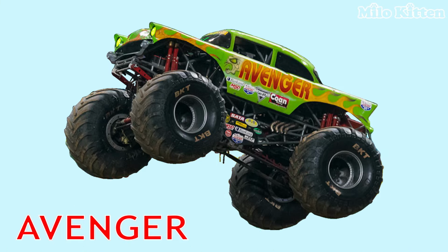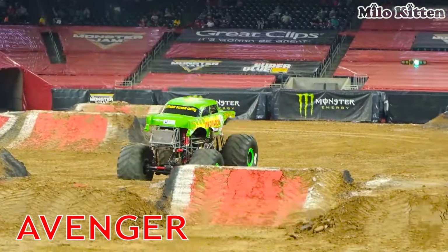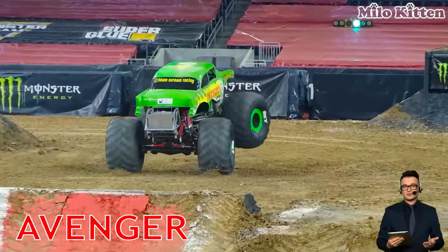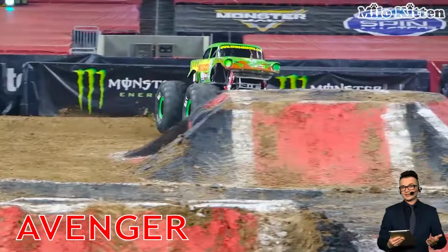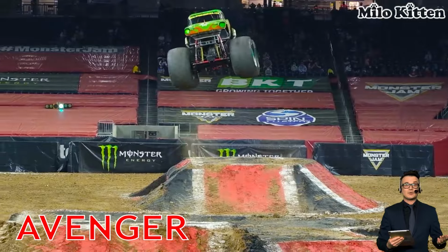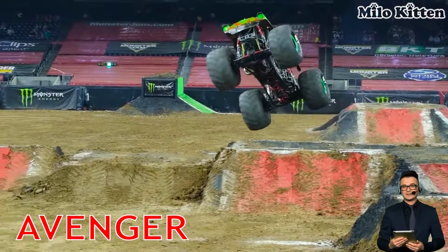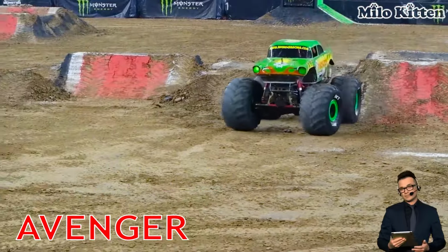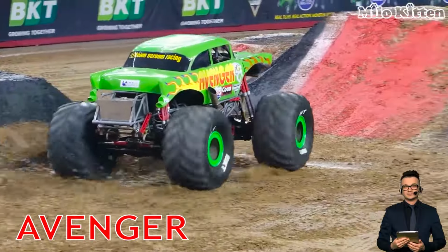Avenger. In 1997, the Avenger was created with the idea of a hot rod and the S-10 body. There's only one person capable of handling its violent nature, Jim Koehler. Avenger has two Monster Jam World Finals Freestyle Championships, 2003 and 2011.